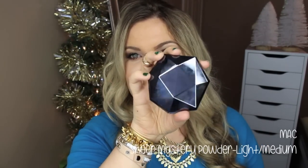I posted a picture of this powder from MAC, and this is the new sheer mystery powder. They released it recently, and the packaging is seriously to die for. It's so beautiful. Now I have mine in light medium, and I believe this was the fairest color. So I'm pretty sure it came with the powder inside of it and then a refill powder, but it's very expensive for the compact.